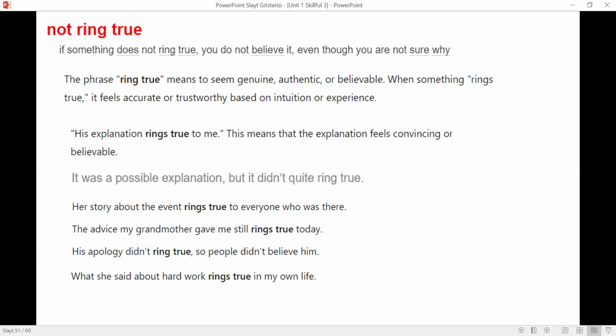Not ring true. Ring true or not ring true means if something does not ring true, you do not believe it, even though you're not sure why. The phrase ring true means to seem genuine, authentic, or believable. When something rings true, it feels accurate or trustworthy based on intuition or experience.